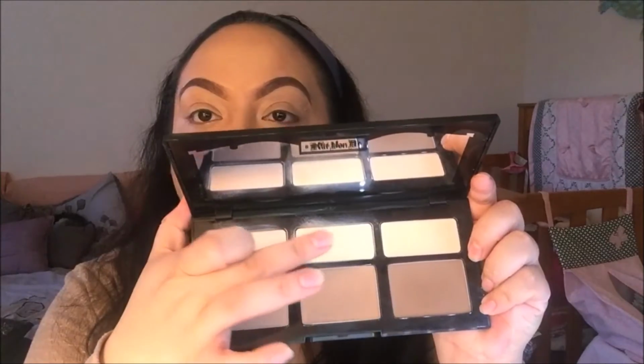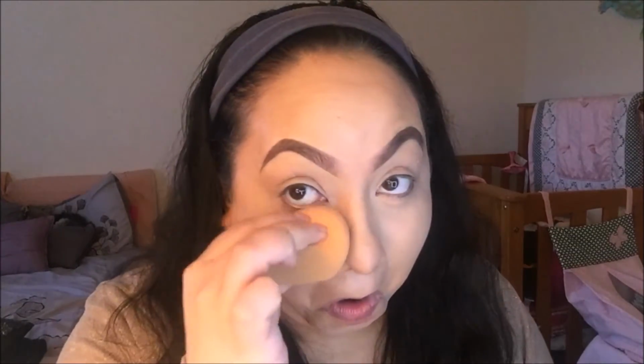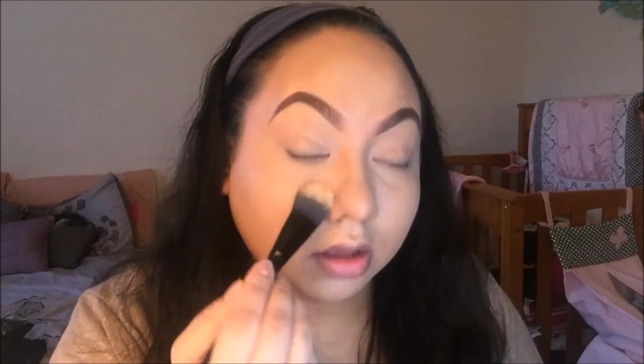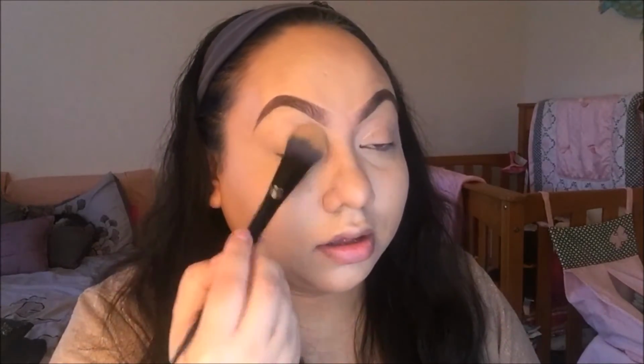Next we're going to go in with our Shade and Light palette. I love this stuff. And I use the colors Lyric and Lucid, I think. Oh, is it the other way around? I even messed up there. Nope, it was Lyric and Levitation. And we're gonna go in with our concealer brush, for setting it underneath. And this is the Kat Von D as well, number 25.